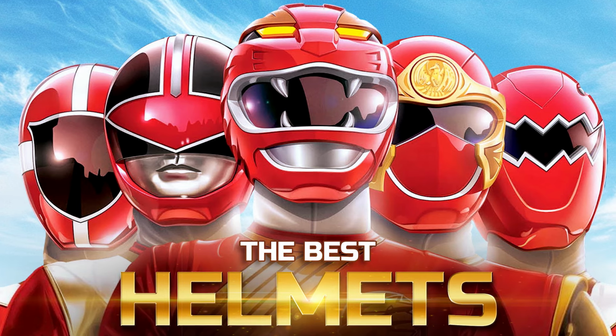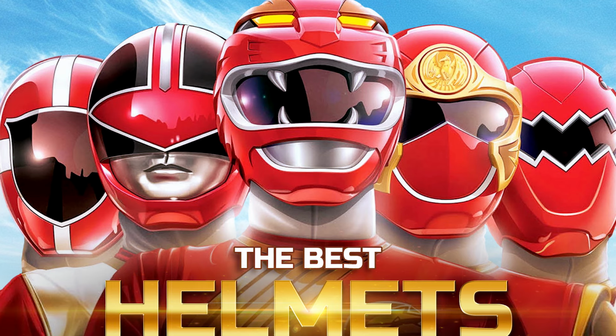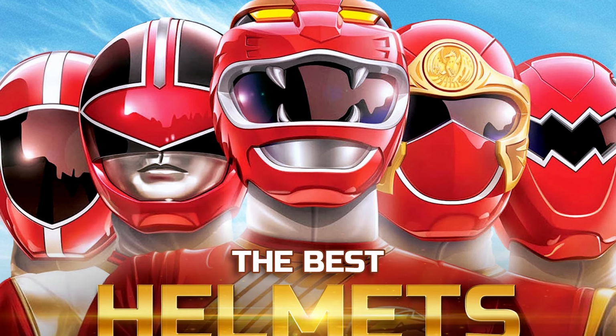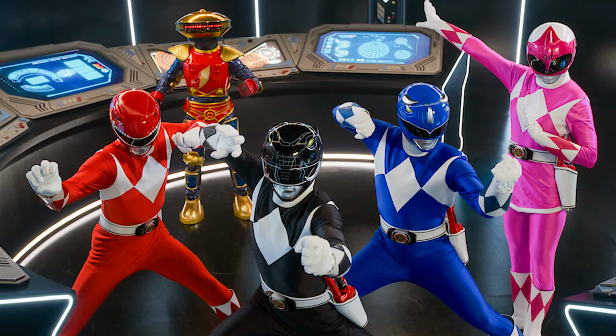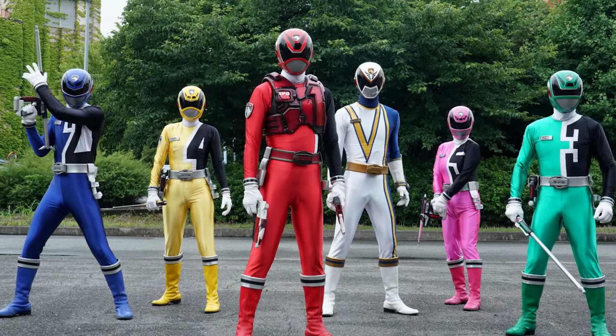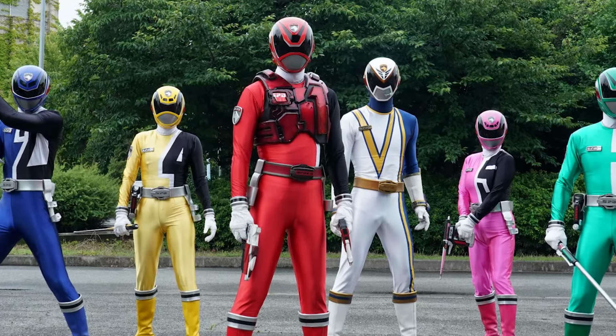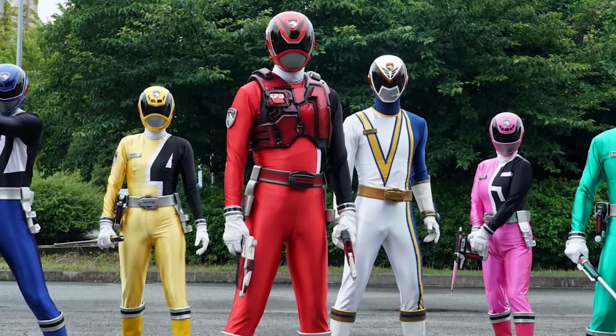We recently talked about Power Rangers helmets, and in that video, I said that the helmet and the costume are two very different things, as we have seen that there are awesome helmets, but the costume is terrible. This is why we should separate these two things, as it also happens the other way around.